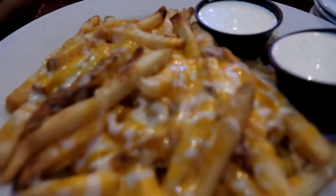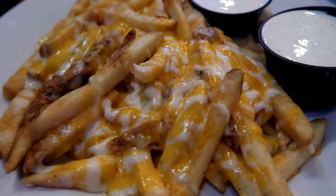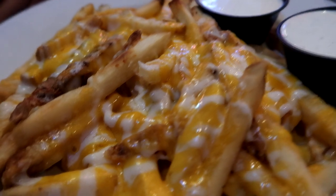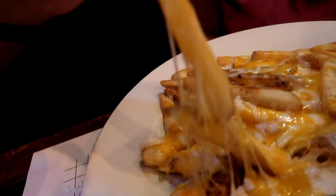Like a pub. And here we got the chili cheese fries as an appetizer. And guys, these fries were so cheesy, but you will see it. First, a small fry to taste it. And just because I like the fries, I have to eat more. And now you will see it, guys. Oh wow, look at the cheese. The cheese, all the cheese.